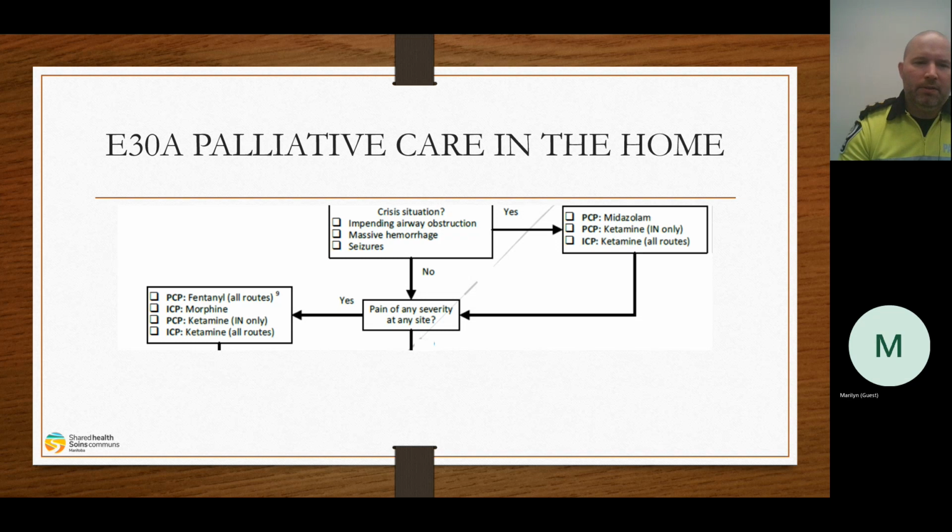So for PCPs, that means just giving fentanyl, and like it says, all routes, which is a nice change. And for morphine, you need to be an ICP or above to give morphine to these patients out of your pouch.